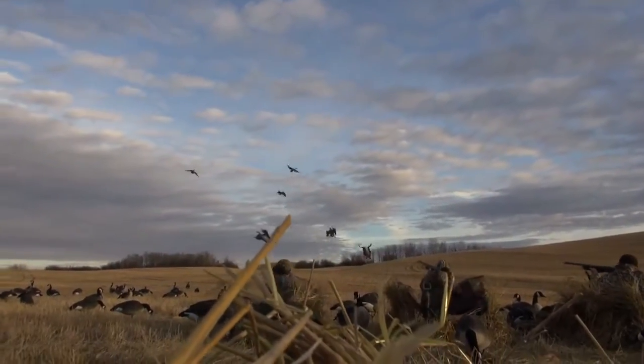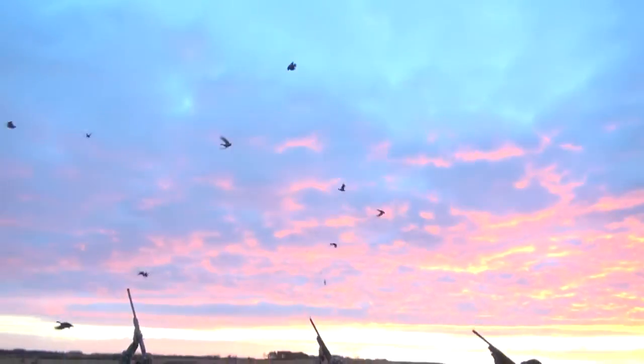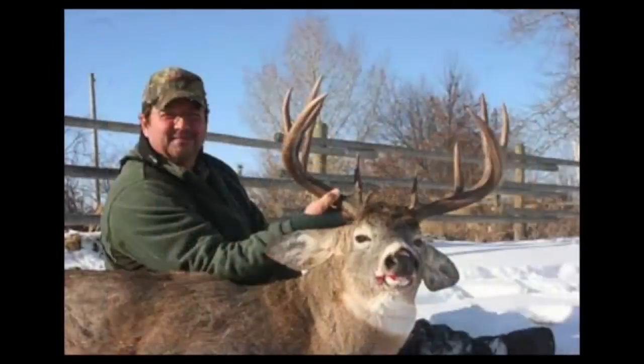I have not had a chance to come up here and shoot, per se, ducks as much as I have geese, and it's just been unbelievable, I'm telling you. And you also have a great whitetail operation here. We hunted with you last fall, and a little bit of black bear in the spring now too, and mule deer even too, I guess.